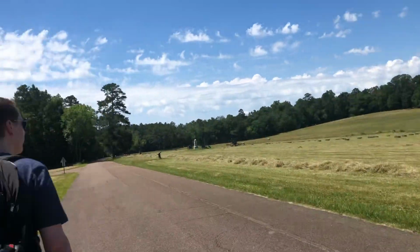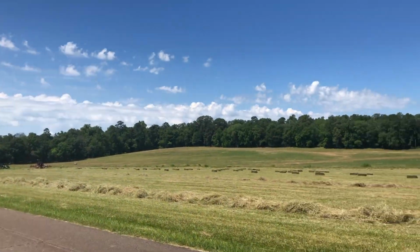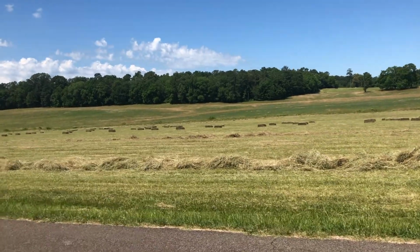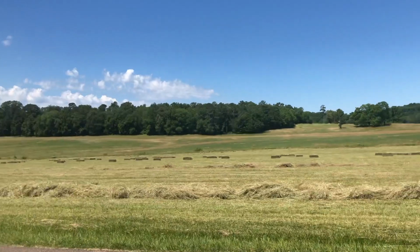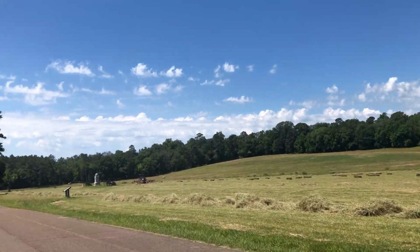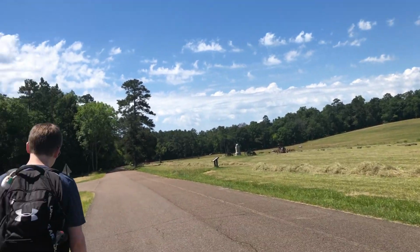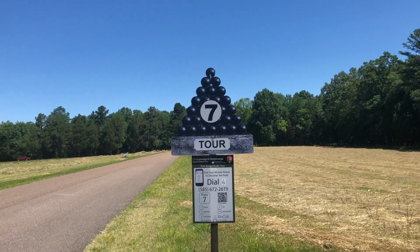3 miles. 3.5. Woo! Close. So we've walked 3.5 miles. We found a place where they're actually taking care of the grass. So finally found a location that's not covered in grass, so that's awesome. I guess they're just working on it. It's just taking them a minute, which makes sense because there is a lot of land. Made it to number 7, you guys.